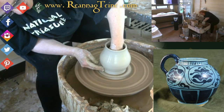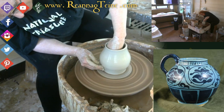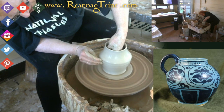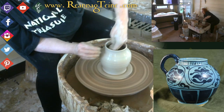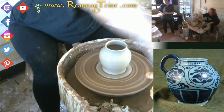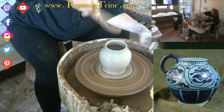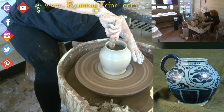This is where it pays to have small hands. If you had bigger hands, how would you do it? I would have to use a potter's thumb. Here's a potter's thumb for you to show off. It's a very long thumb shape, and you can use it basically as an extra long finger.